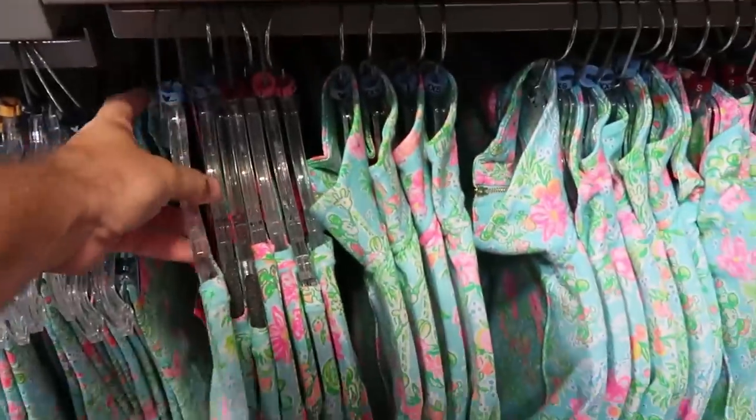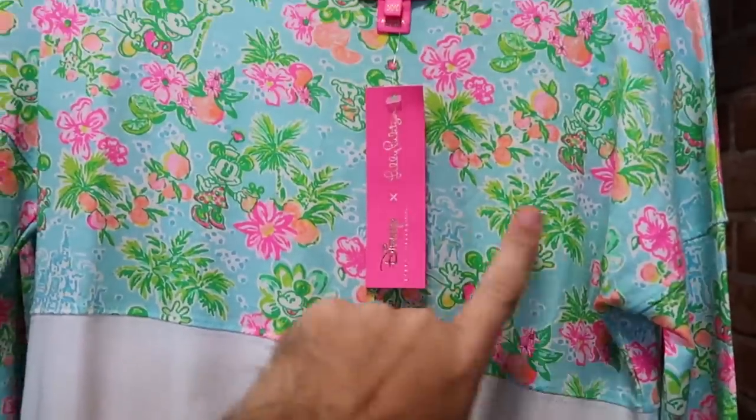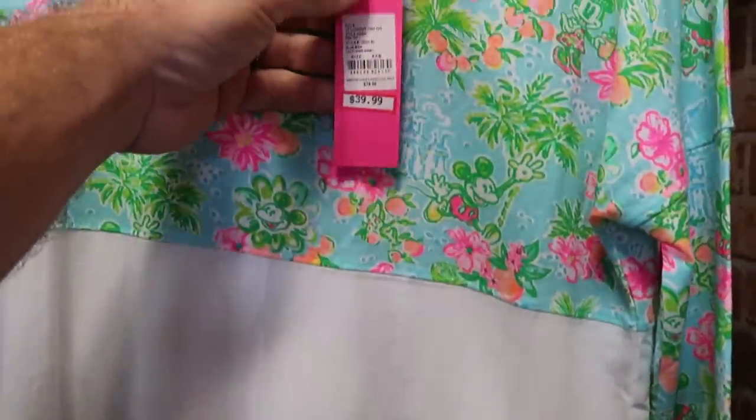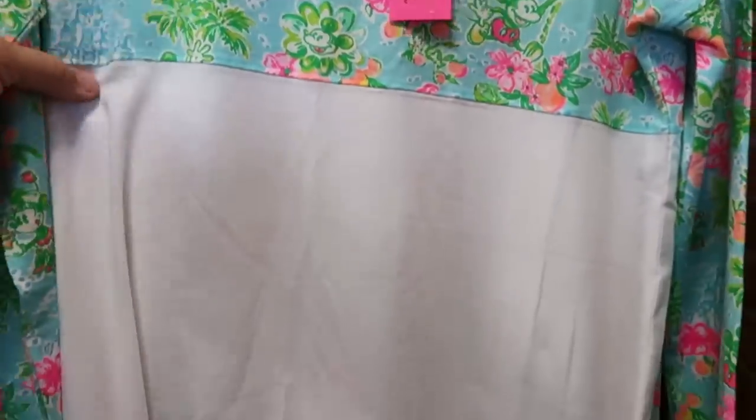Let's see what else we have doing back here. This is almost like the spirit jersey, if you will. This is really cool how it's like half white and then you have that pattern on the top side. I did want to point out the little metallic Mickey flower you have at the bottom. These are so soft and thin. $40, markdown from $78 for this.